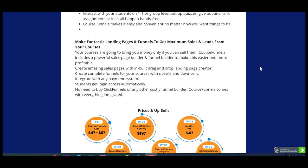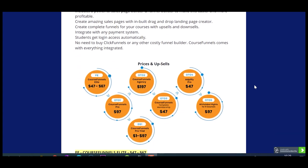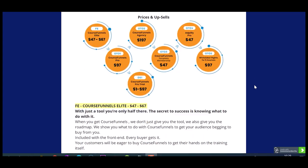Make fantastic landing pages and funnels to get maximum sales leads from your courses. Your courses are going to bring you money only if you can sell them. Course Funnels includes a powerful sales page builder and funnel builder to make this easier and more profitable. Create amazing sales pages with the inbuilt drag and drop landing page creator. Create complete funnels for your course and upsells and downsells. Integrate with any payment system. Students get login access automatically. No need to buy ClickFunnels or any other costly funnel. Course Funnels comes with everything integrated.